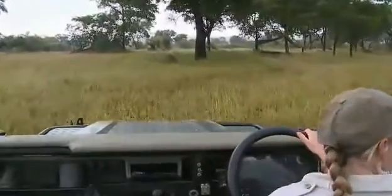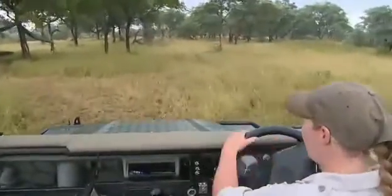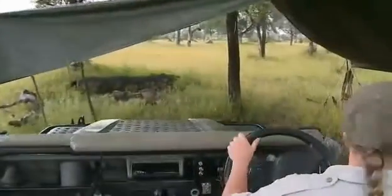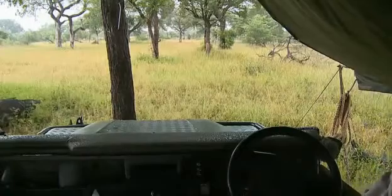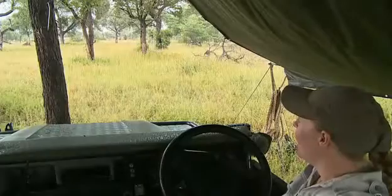Maybe if you can try reversing. I was going to try, but we can see if it will work. No, I can't come in from the other side, unfortunately. There we go. So, we'll just take shelter here for a short while, just in case. Yeah, it's getting so much heavier now, so unfortunately we made the right decision. So we'll take shelter here, but I'll just keep my eye on these impala. With any luck it'll come this way, whatever's causing them to call.